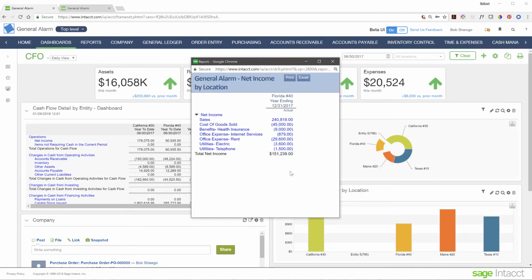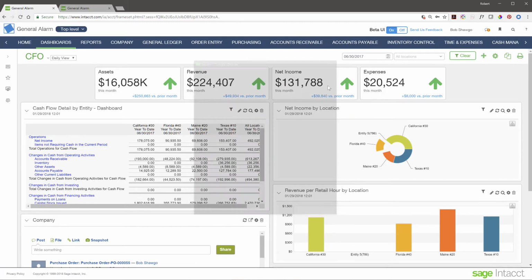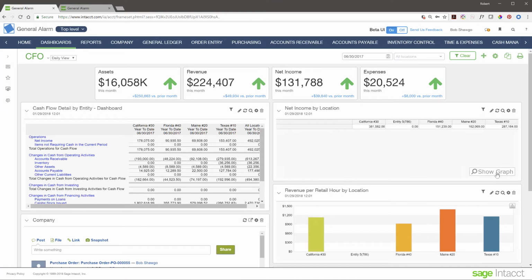I'll bring that to the middle of the screen, showing what's going into that net income number. And then we can drill down on those numbers as well to see the transactions behind these summary information. At any point, if we want to look at just the numbers, we can click Show Data, and it gives us the numbers that are driving this simple chart. And then we go back to Show Graph.